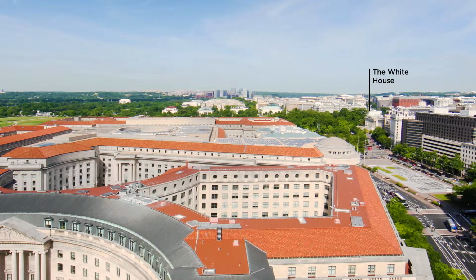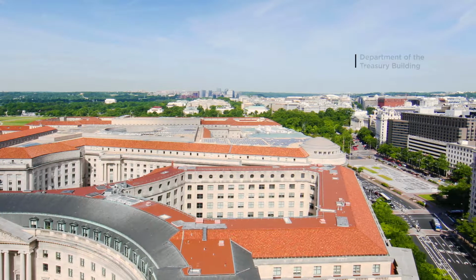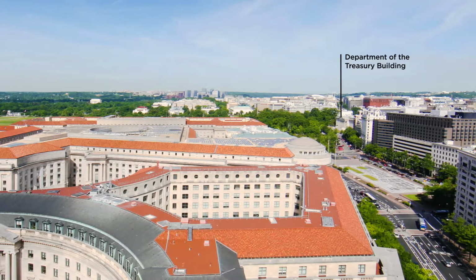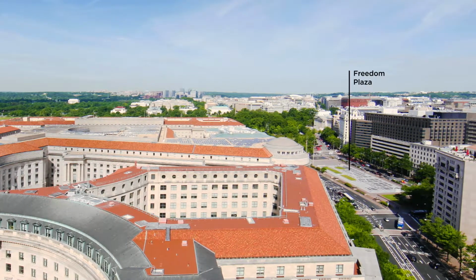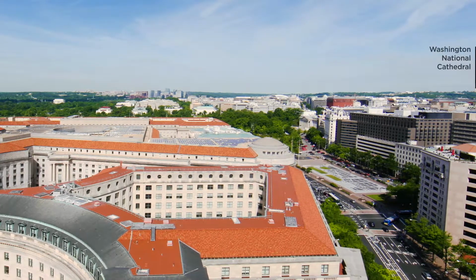Lincoln Memorial, a rectangular white building in the middle of the green area. And in the cluster of light-colored buildings, American Red Cross National Headquarters, the White House, and Department of the Treasury Building. On the far right of the image at street level is an open area labeled Freedom Plaza. At the far right side of the view, at the top of the horizon, is the Washington National Cathedral.